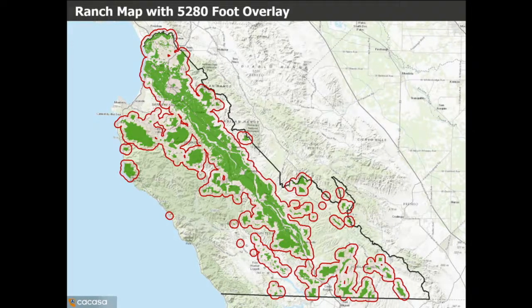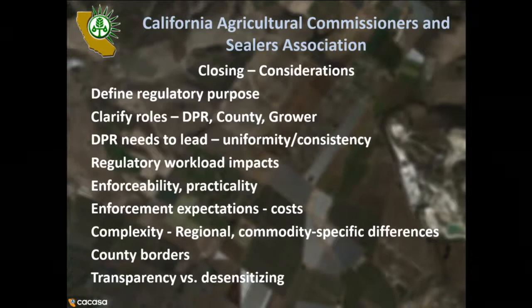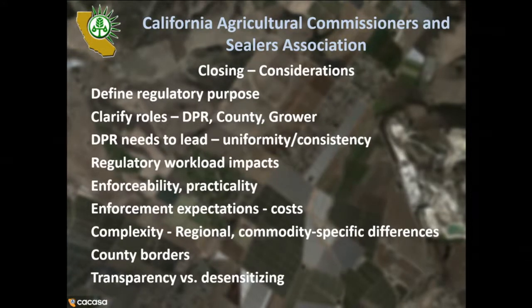And so as we talk about broad notification or transparency, we have right to farm ordinances, many counties do, and there's information generally about practices around agriculture. It's important that we consider this as a way to notify folks, but it isn't the way that's going to provide time-specific, site-specific notification, and I think that's what we're talking about here. So, in closing, I think it's very important to consider and define the regulatory purpose for this.